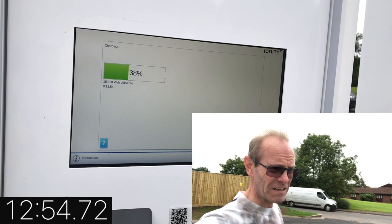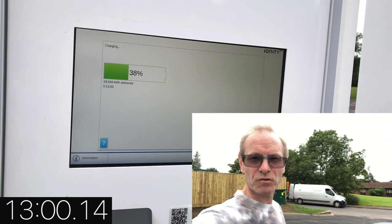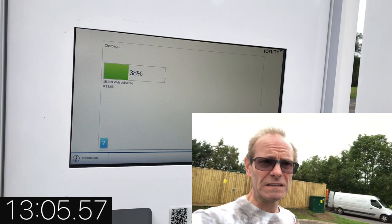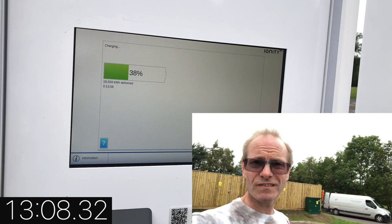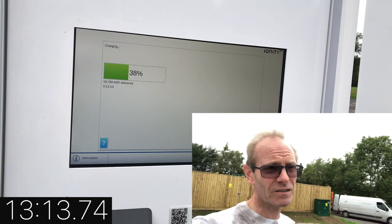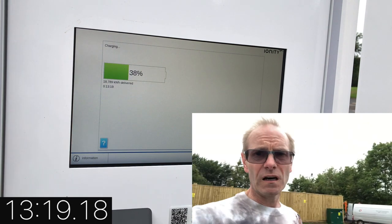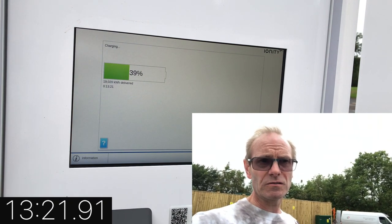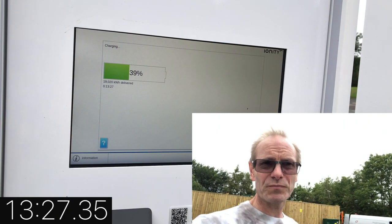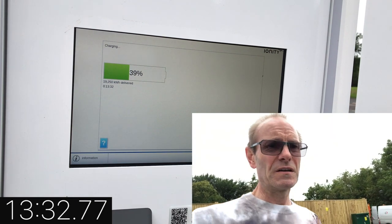Okay, just a quick update now. As you can see, we're at 18 kilowatts. Well, we were at 18 kilowatts in just over 12 minutes. So that's still sticking to the 1.5 kilowatts per minute, which is pretty much 90 kilowatts. Yeah, so that's been charging at 90 kilowatts pretty much all the way now to 38%. And so we're at 39% now and we're still charging at about 90 kilowatts.